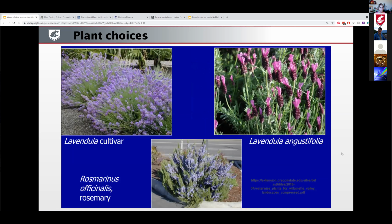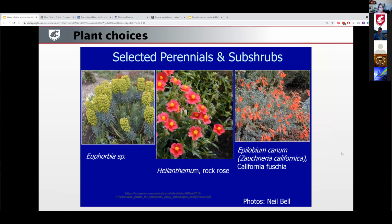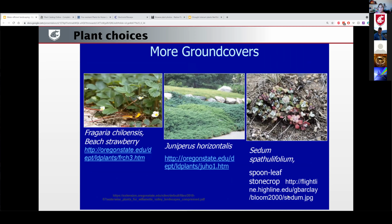Lavender is beautiful. And it's evergreen. It looks pretty all the time. Rosemary also makes a very attractive plant in your landscape. California poppy. Some of the euphorbias are beautiful too. And everybody knows wisteria. You got to be careful with that. It can take the roof right off that house. And this, I've never seen this Vitis vinifera purpurea. It's really pretty, beautiful colors. And here are some grasses. Look at that northern sea oats. Wouldn't that be beautiful in a landscape planting? And some of the ground covers.